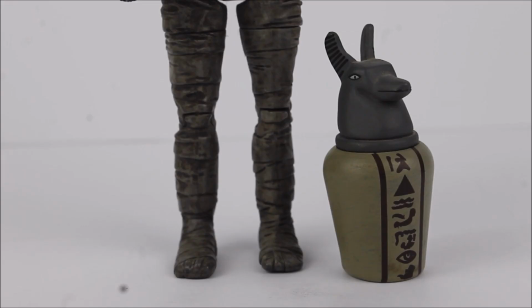Even though the Mummy was released on numerous different occasions, something that did remain exclusive for this particular release is the accessory that this Mummy robot comes with. It is of course the canopic jar, this time round with the inclusion of a jackal head. Now this is a really fun accessory. I can remember back when I was 9 being absolutely fascinated by this product.